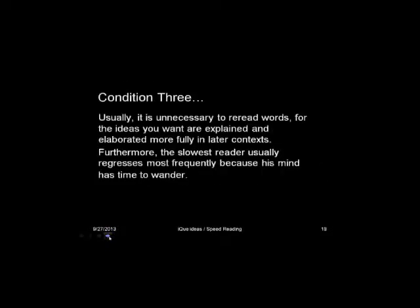See, usually it is unnecessary to reread words, for the ideas that you want are explained and elaborated more fully in later context. It is not that the passage is randomly filled with sentences with no connection. If you are not able to understand a particular word or a sentence, I am sure the next few sentences would give a rough meaning of what was meant to be written in the previous one. Furthermore, the slowest reader usually regresses because his mind has time to wander. There is a lack of concentration, and that is why, my dear friend, you are regressing. Stop doing that.